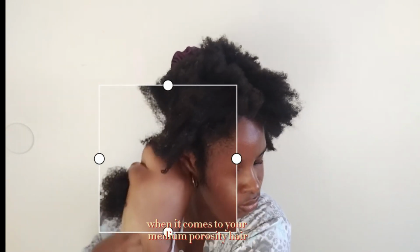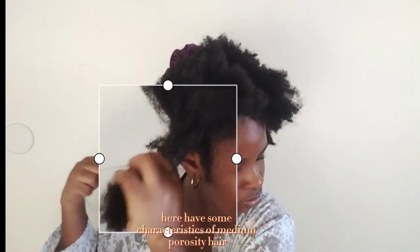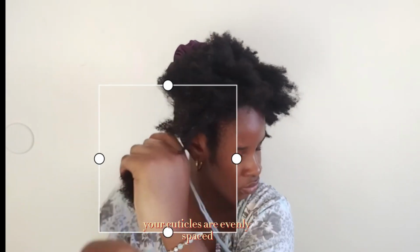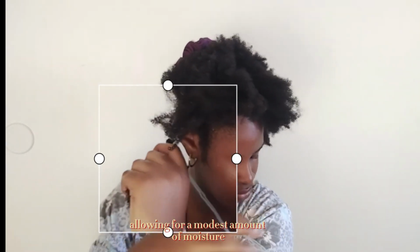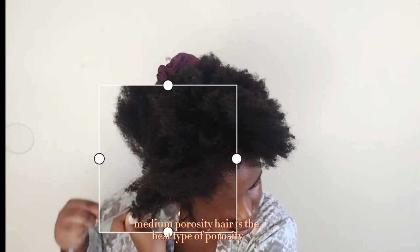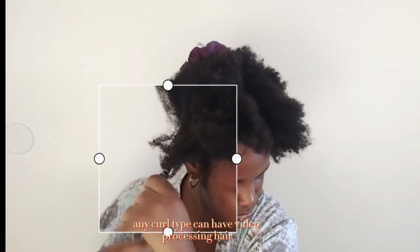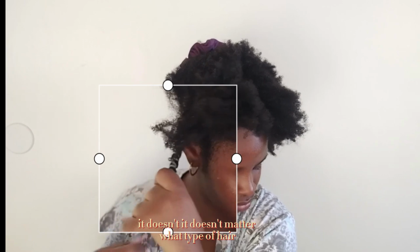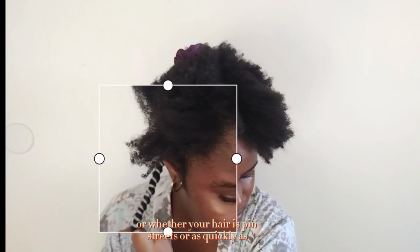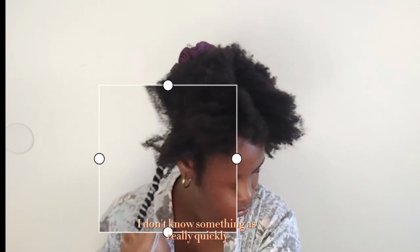When it comes to your medium porosity hair, which is the second type of porosity on today's list, here are some characteristics of medium porosity hair. Your cuticles are evenly spaced, allowing for a moderate amount of moisture absorption and retention. To me, medium porosity hair is the best type of porosity. Any hair type, any curl type can have medium porosity hair. It doesn't matter whether your hair is straight, pin straight, or really coily.